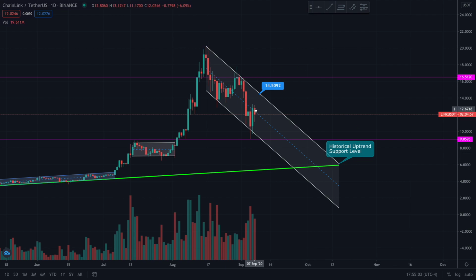So if we were to go to the top of this channel, we would come to about $14.50 if it happened tomorrow. That level is significant because if we push past it with a significant amount of volume, then we have broken out of our descending parallel channel. So that is a level. If you're wondering when the downtrend will end, keep an eye on $14.50 over the next day or two.